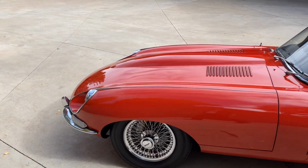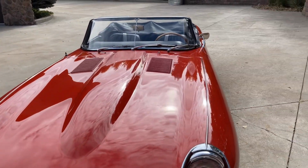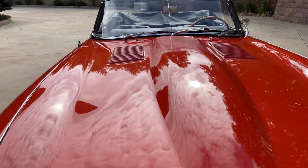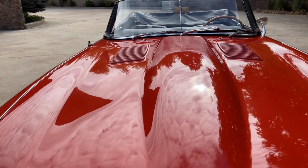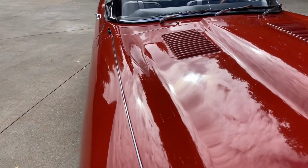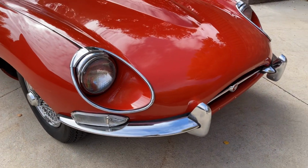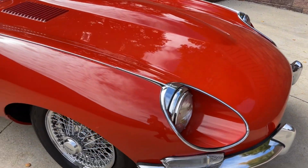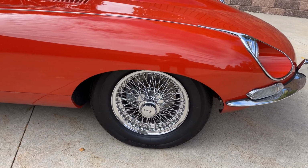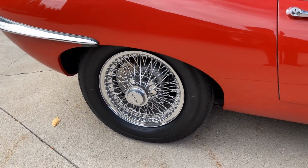In the time we've had it, we did have a professional paint correction done, and you can just see, even with this later paint, it is just a mirror finish. It just came out fantastic. All this chrome detailing, the Brightwork accents just look amazing, super reflective. And probably my favorite part, we had the classic wire spoke wheels treated, and they came out fantastic as well.